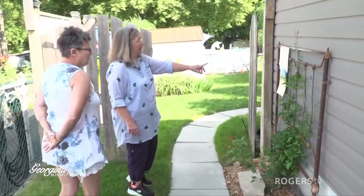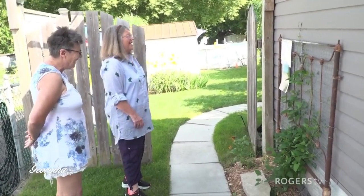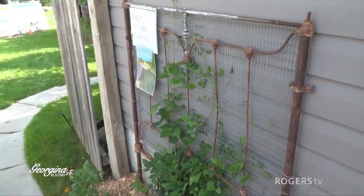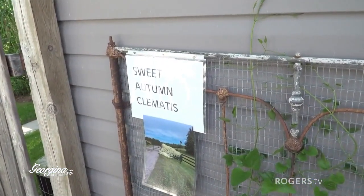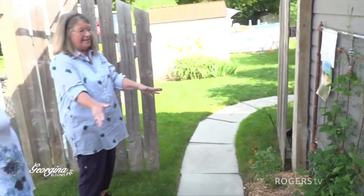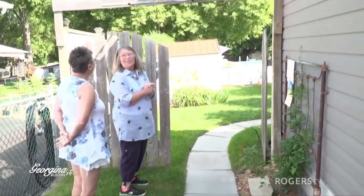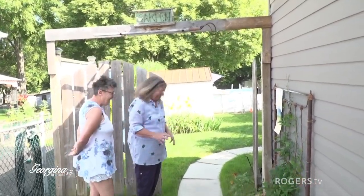How helpful to have signage and a picture of what's to come. Yes. And even before entering your garden, you get a sense of reusing things: the door in the front, the bed frames here, and this. Very cool. You're gonna love this.